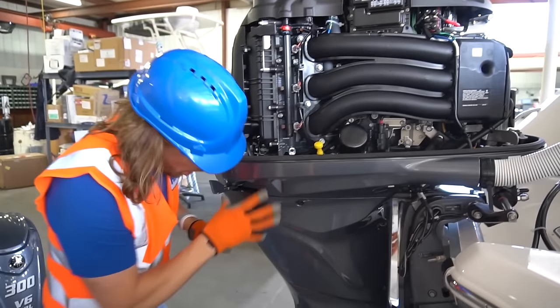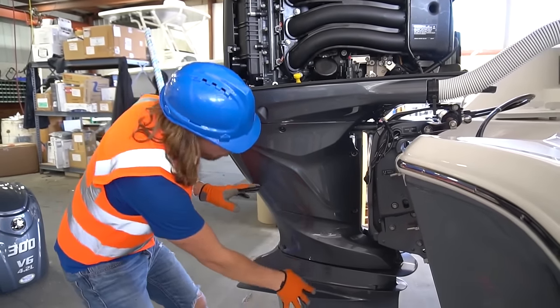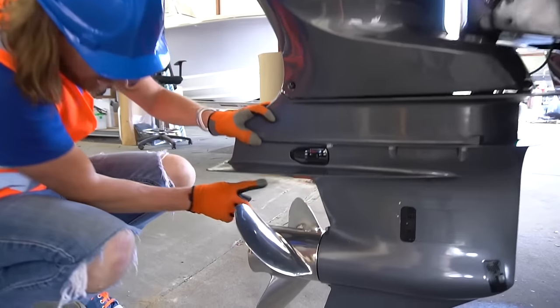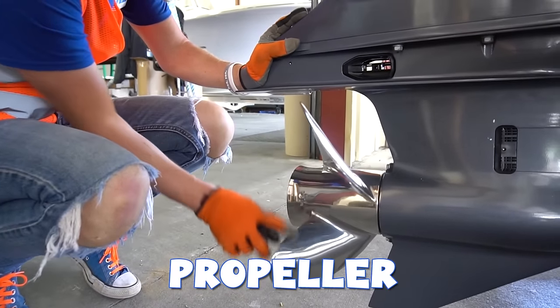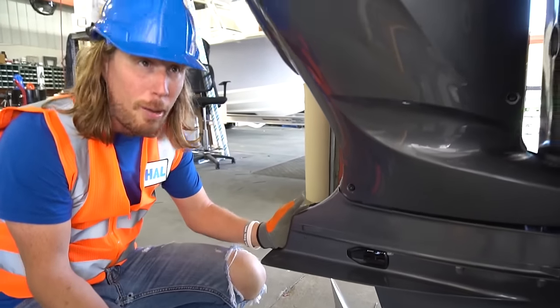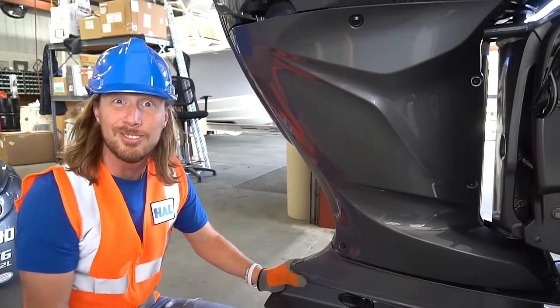And of course, all the way down here at the bottom, this is where water comes up and exhaust goes down and it starts to spin the propeller. Look at this propeller, it's really big. Oh, wow. Isn't this awesome? And of course, that's how the boat operates. But this awesome motor, it's really cool.